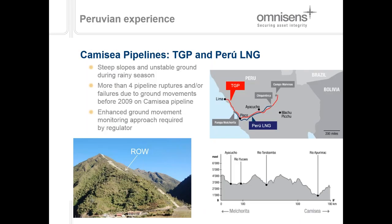Now let's take a look at an example in Peru. We've been involved in the monitoring of pipelines in Peru for about 10 years. And when we first got involved in Peru, they were facing some very tough challenges with ground movements. Actually, there had been four pipeline ruptures or failures due to ground movement on the Camisea pipelines at the time. And the regulator forced the operator to develop and install enhanced ground movement monitoring prior to the approval of the construction of the new pipeline, the Peru LNG pipeline.